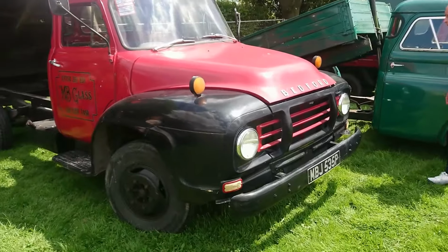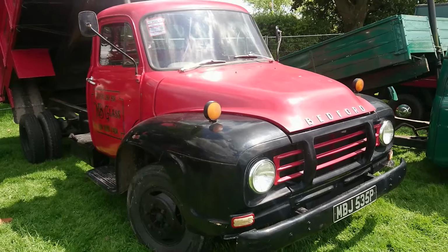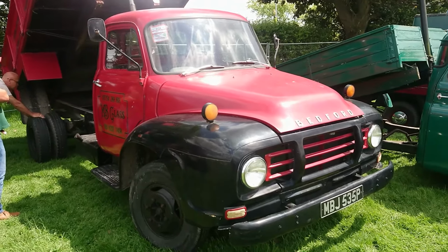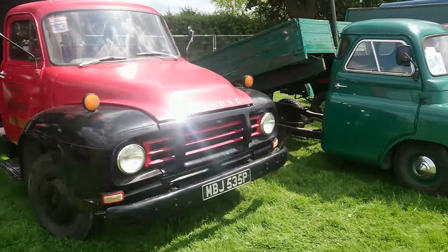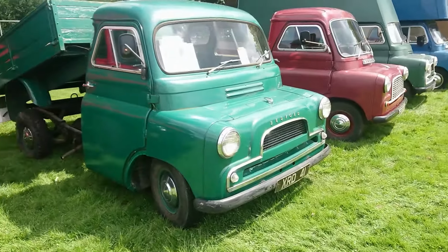This has actually got a 1970 576 plate on it because with these, they did make them in various parts of the world. I think it's still in the 1980s. So yeah, about mid-70s, that one. And then some Bedford CAs.